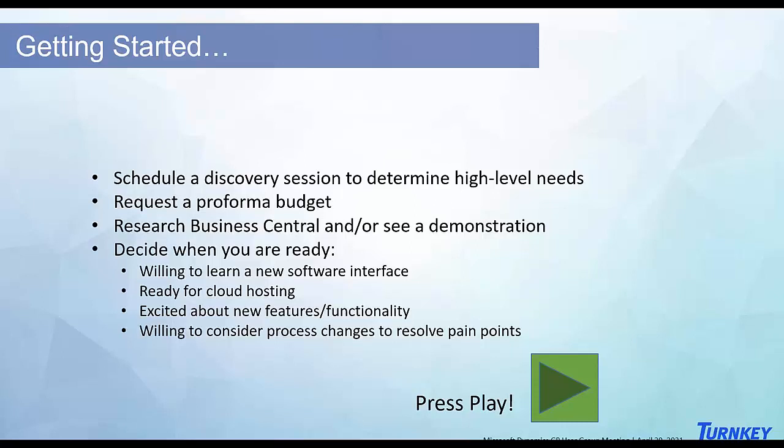That would mean that your team is willing to learn a new software interface, that you're ready to move to the cloud, that you're excited maybe even about those new features and functionality, things that you've been needing or that you know will be easier to accomplish in Business Central, and that you're willing to consider that some of your processes may need to be changed to resolve pain points.